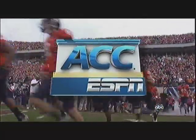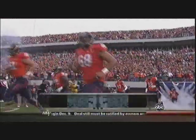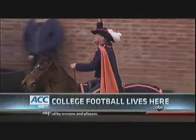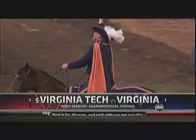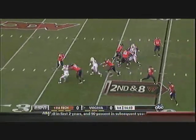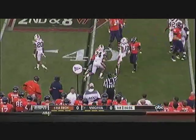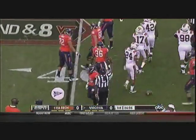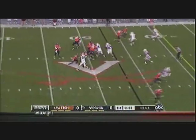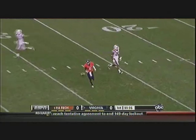Welcome to the ACC on ESPN as the home crowd welcomes the upset-minded Cavs. For Virginia, play action, Rocco. And he's able to connect to Max Milien, but that Virginia Tech defense is quick to get on top of it. Now for Virginia, Rocco with time, and that is incomplete.